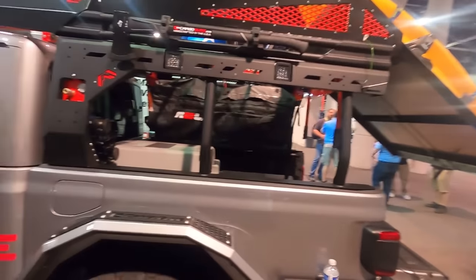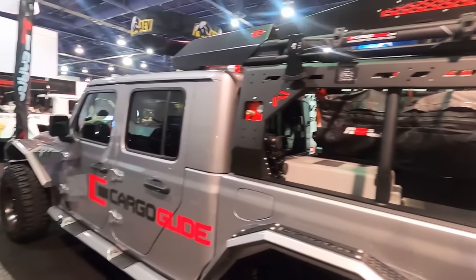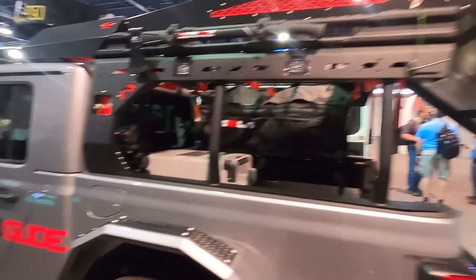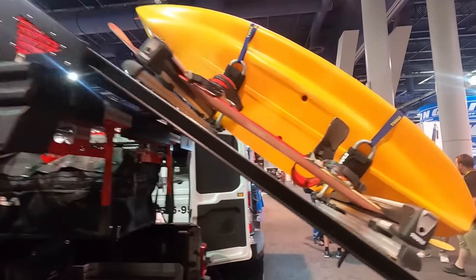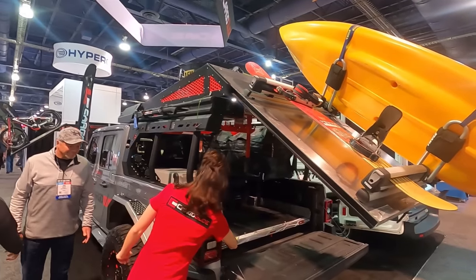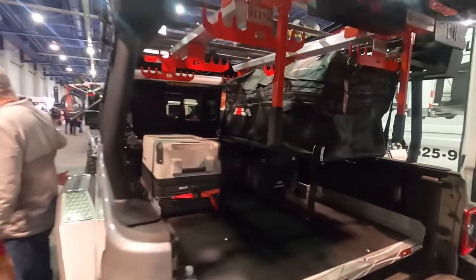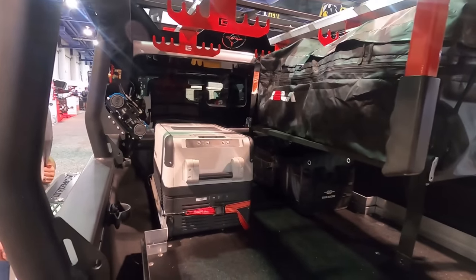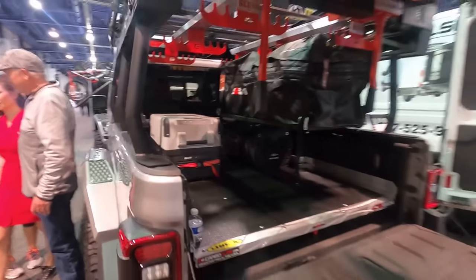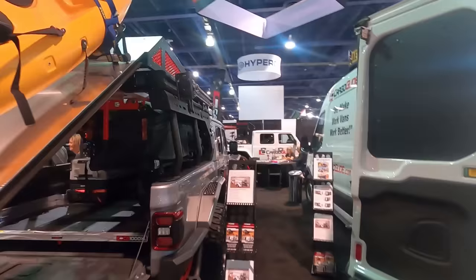Ooh, this is what I'm talking about. You see, this is why I'm willing to go ahead and buy one of these trucks. Because think about it. You have one of these Cargo Glides, you put your kayak, you put your mountain bike, you get lost, and you don't come back for a couple days. And you still have all the space. Look at this little cooler there. That's a huge innovation, guys. Like one of the guys said earlier, life is much better when you don't need ice.